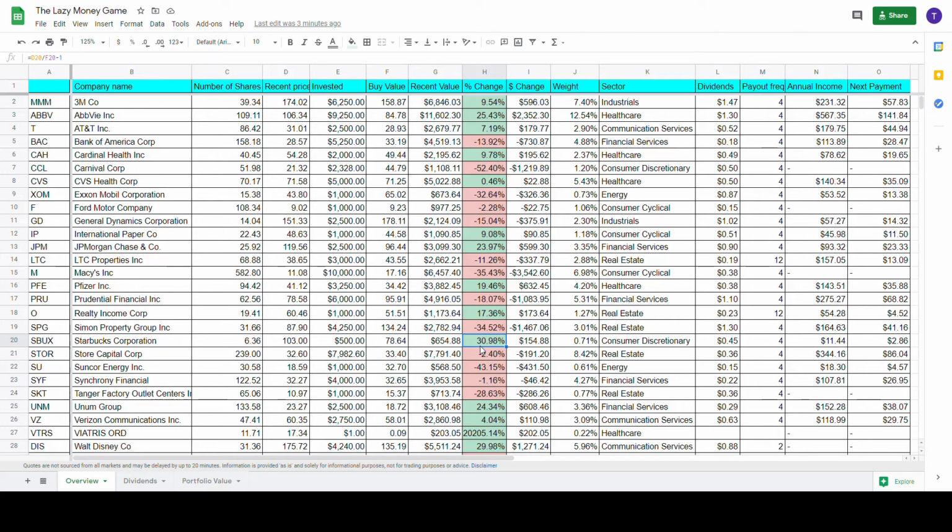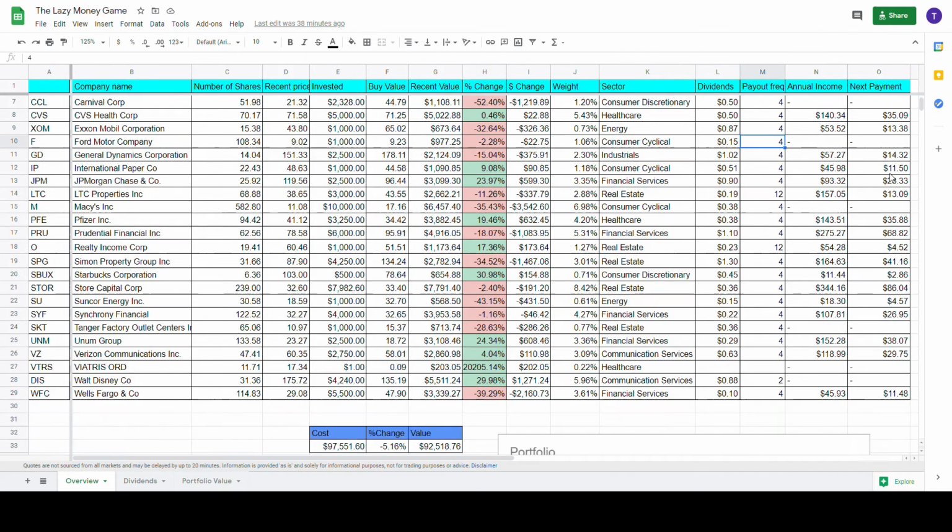So that is what I'm doing in this portfolio, and that is why I think that at some point I will be capable of living off those dividends. And as I mentioned earlier, we will of course from time to time see cases like Disney where they have slashed the dividend completely.